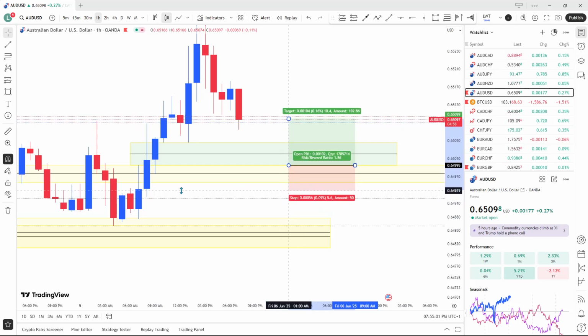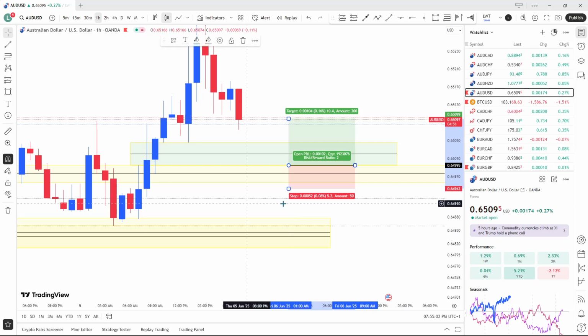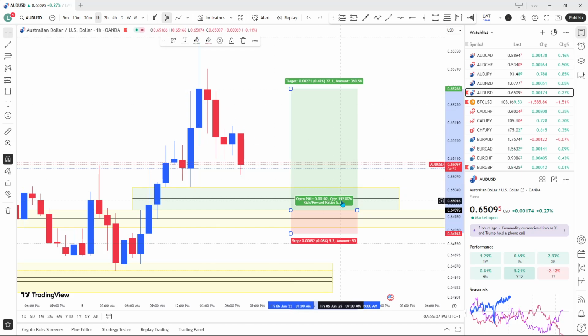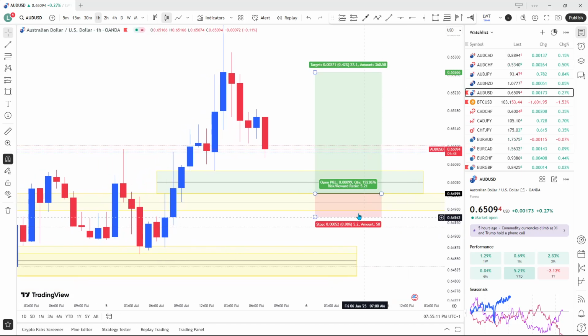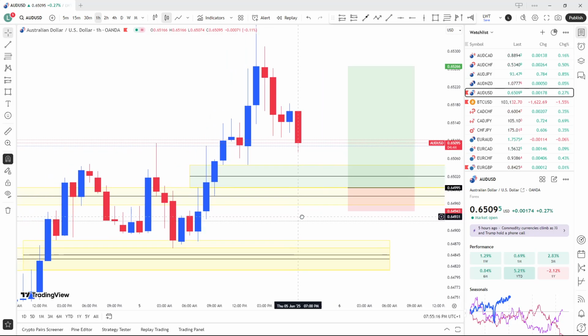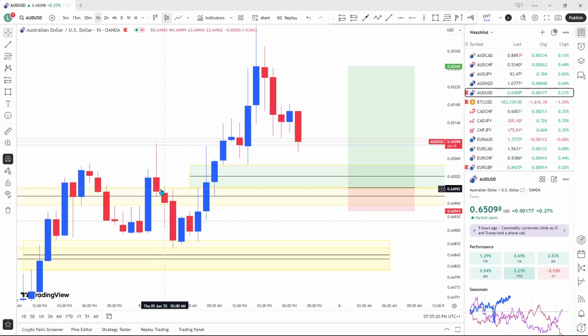Stop loss just below, maybe set it just below this candle here. So we've got a 5 pip stop loss, and if we was to target the top, that would give us a nice 5-to-1 risk to reward, which is pretty decent. Again, don't just buy because it taps in, kind of like this, for example. So yes, it tapped in, and instantly would have hit stop loss. You don't want to do that.